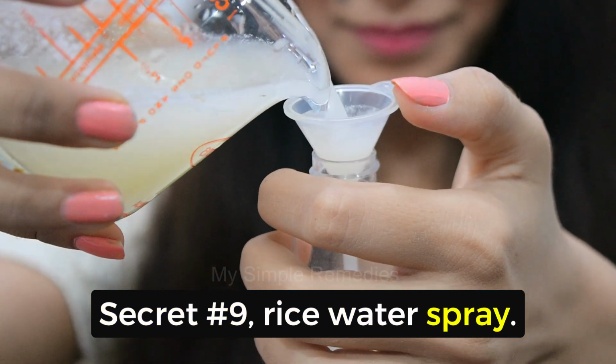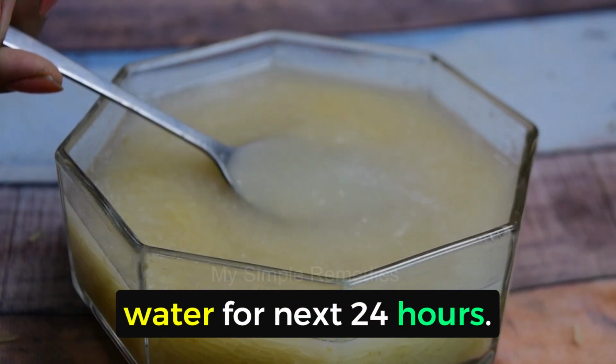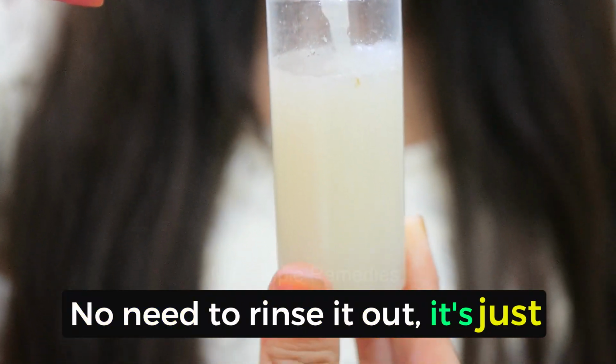Secret number 9. Rice water spray. Spray rice water onto your scalp every night to boost hair growth. To make it, soak clean rice in water for 24 hours. After 24 hours, strain it into a spray bottle. No need to rinse it out, it's just water.